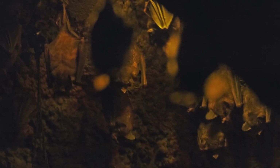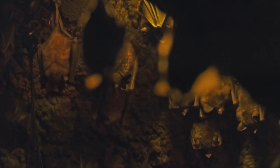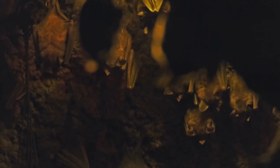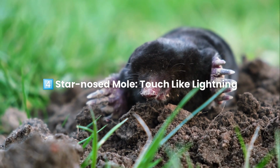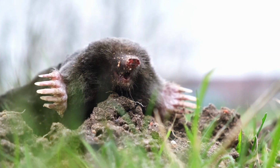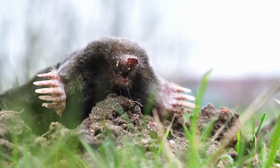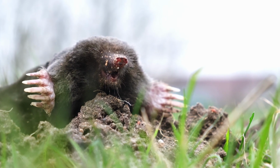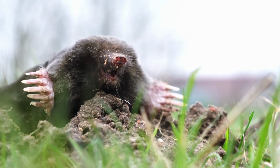Some animals, however, must work without such far-reaching senses. In their world, accurately identifying food or prey means extracting maximum information in the shortest possible time, often through a sense most of us barely credit with that level of precision. In some environments, survival depends on learning everything about an object the instant you touch it. For the star-nosed mole, that's standard.